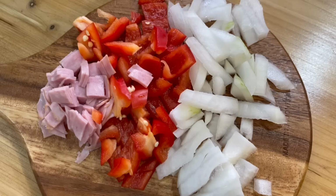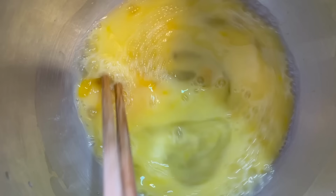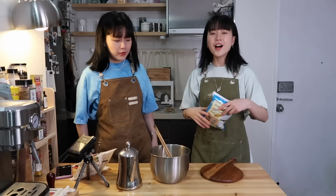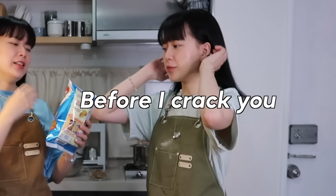Everything's ready. Let's crack 2 eggs, just like when we make omelets. But it seems like she's not seasoning with any salt because those chips are already very salty. Oh, that makes sense. Add a little bit of water. Mix, mix, mix. Cheese, cheese, cheese. Okay, so you can crack it. Ah, I don't want to crack it. Crack it, before I crack you.